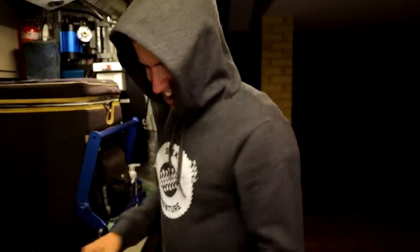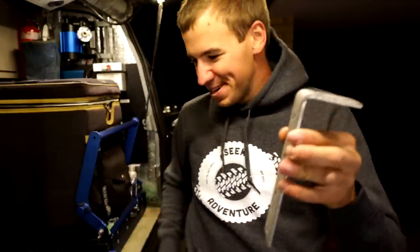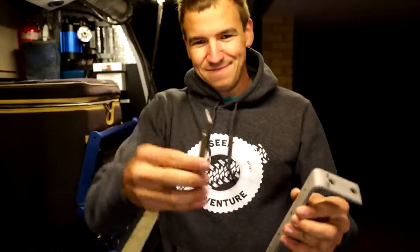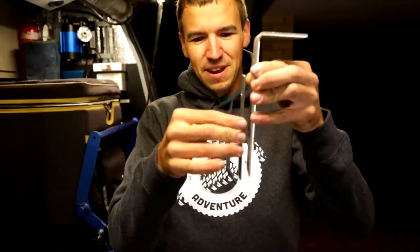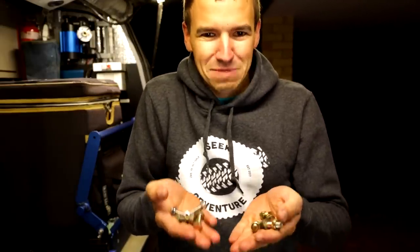Alrighty. So, these are the brackets that came with the roof rack awning. Do I look weird with my hoodie on? These are the brackets that came with the roof rack awning. And this is a bit of flat bar. I've drilled 3 holes in it. So the theory is we're just going to sandwich the roof rack. And I've pretty much got together whatever bolts I could find that are gonna work. So this is gonna be a bit of a temporary thing, but it'll get us by.